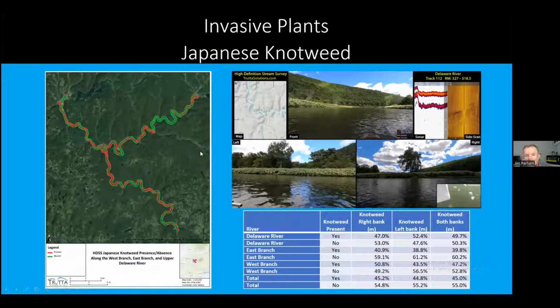We can also see the issues of Japanese knotweed. In this image, the green is banks without Japanese knotweed, and the red is banks with Japanese knotweed. At this resolution, we're going to get a lot of overlap, but you can really see where the Japanese knotweed is mostly focused. We can go in and see these long sections of it on both banks. You can see it out here in front.